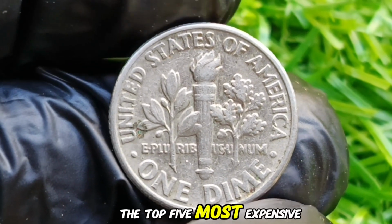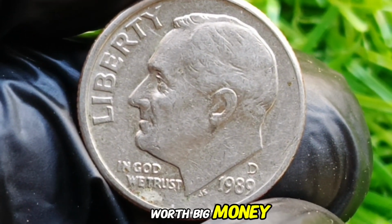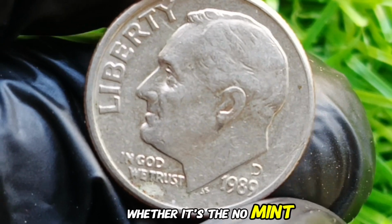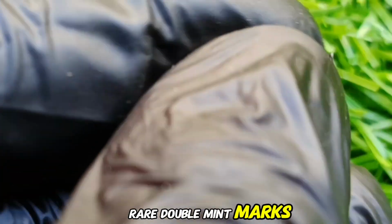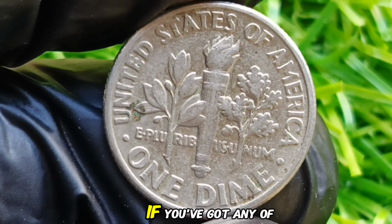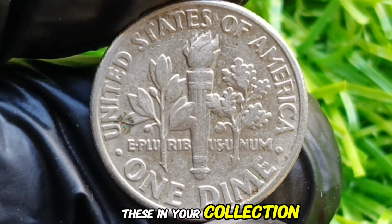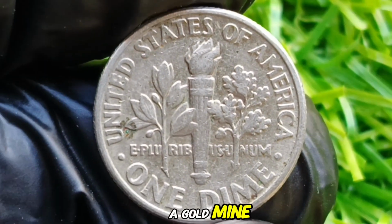So, there you have it, folks. The top 5 most expensive and ultra-rare Roosevelt dime coins that are worth big money. Whether it's the no mint mark errors, the unique varieties, or those rare double mint marks, these coins are treasures in the world of numismatics. If you've got any of these in your collection, don't let them slip away. Who knows, you might be sitting on a goldmine.